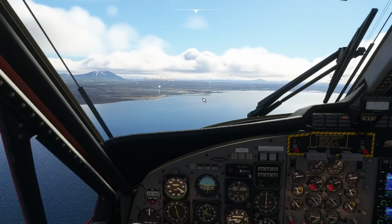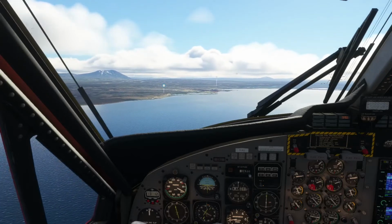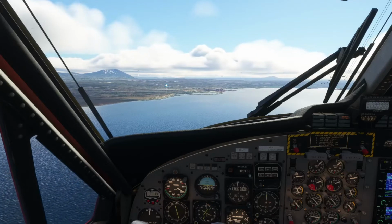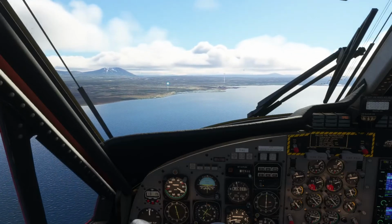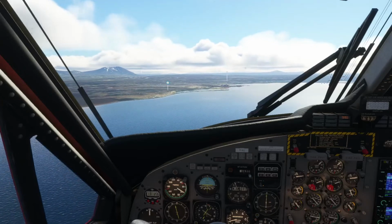Bravo India Tango November traffic, November 34 Kilo Hotel Twin Otter, joining a left downwind for runway 01. Left downwind for runway 01, visual. Bravo India Tango November traffic.